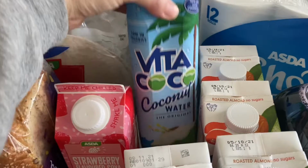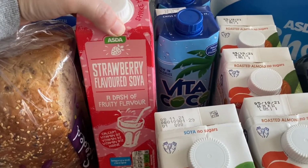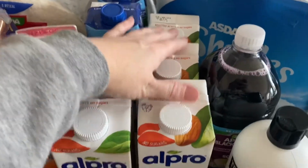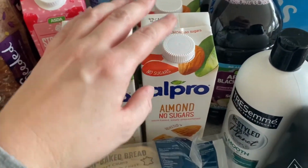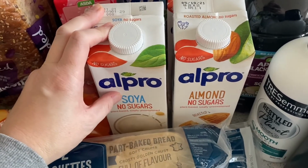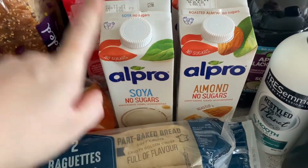Got 2 coconut water because we have them when we make smoothies. I just got this as a little treat for the girls, strawberry soya milk. And then I've got 1 soya milk and 3 almond milk. So almond milk is what we add into most of our stuff. If we have cereal, if anything calls for milk, then I sub it with almond milk. But this soya is better for hot chocolates because then it's not got the nutty taste. So Chloe prefers this when she makes her hot chocolate, so that's what that's for.